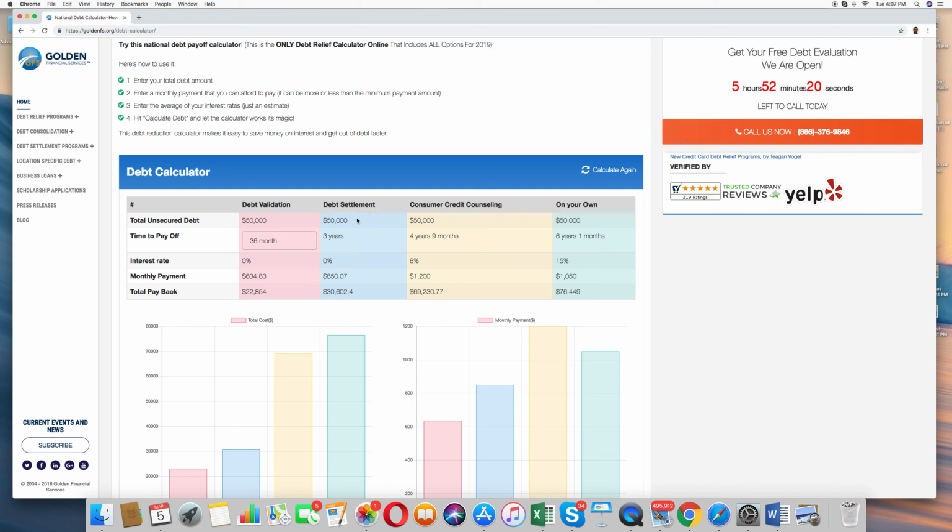Okay? We charge a little bit less through the program we offer at Golden Financial Services, but that's about what you're going to pay. So as you can see, your monthly payment could get reduced from the $1,250 that you were paying on your own all the way down to $850. So you're looking at around a $400 reduction in your monthly payment. And you're going to be debt-free in 3 years because you only end up paying about $30,602 in total. That includes fees.